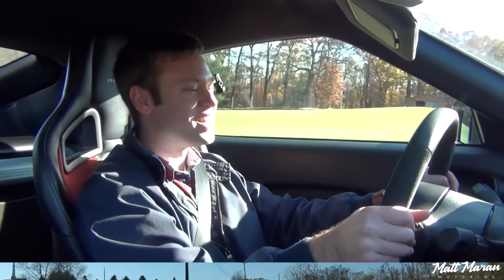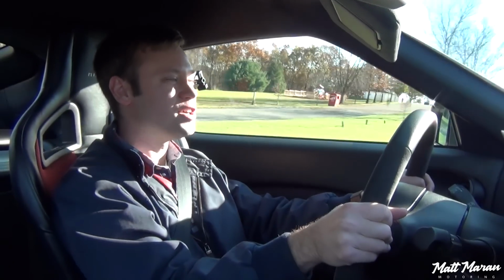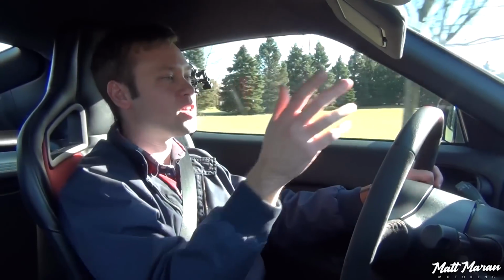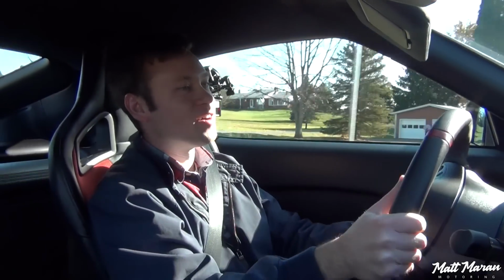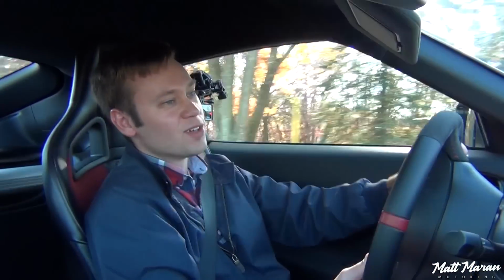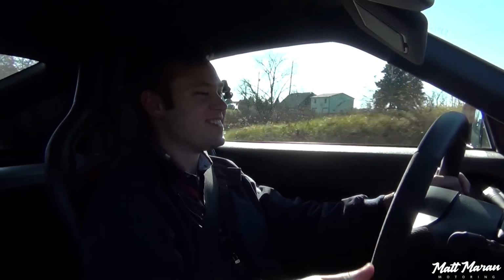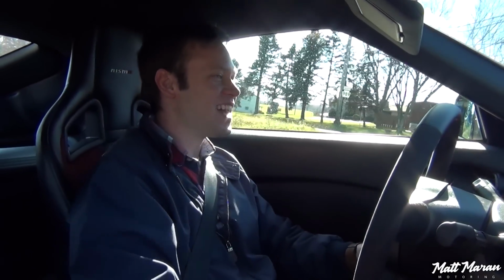Another thing to note here, the brakes in the 370Z feel really nice and meaty. You do have a little bit of travel before you start getting into the meat of it, maybe a third of the way down, and then it starts responding. But once you get into them, they are very nice feeling brakes, and still a lot of confidence. Those rev match downshifts just never get old. I love that. It does it way better than I ever could.